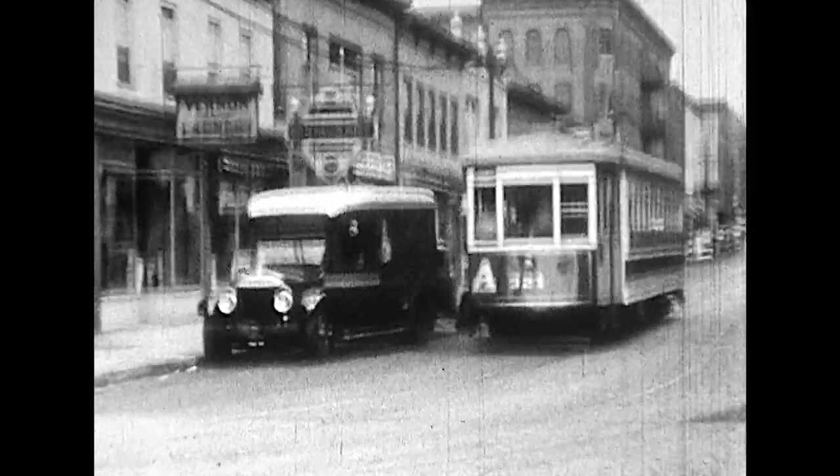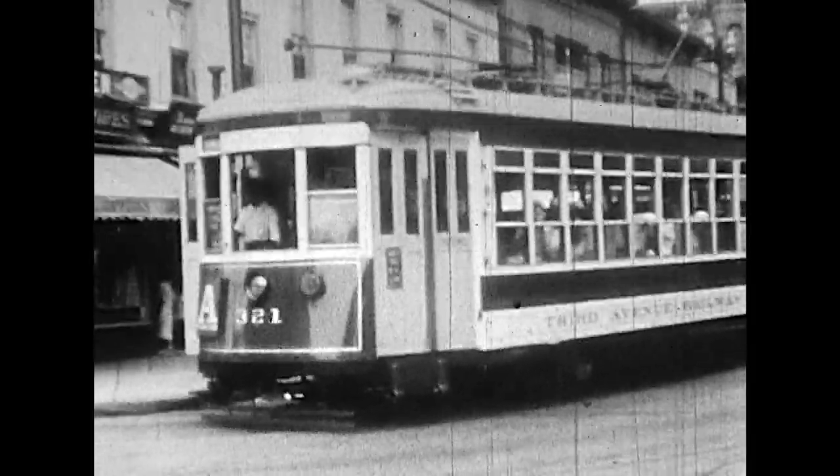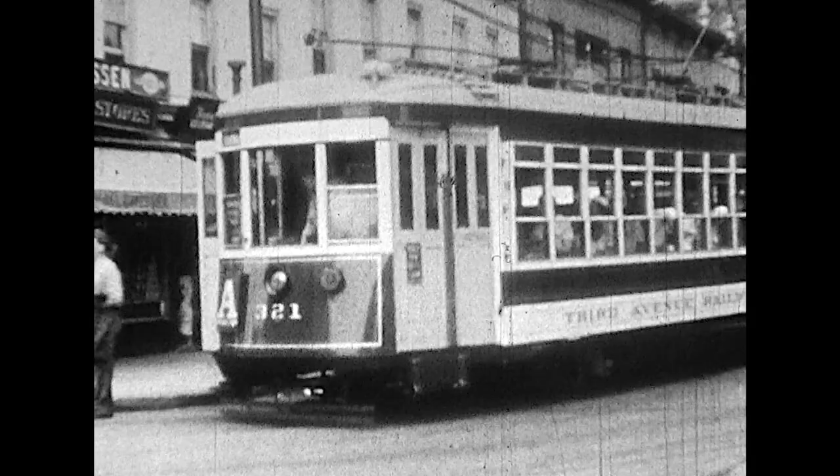An A car makes a stop in New Rochelle, New York. These cars have trolley poles and operate off an overhead wire.